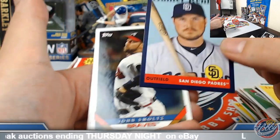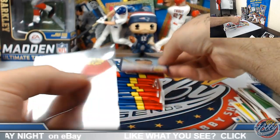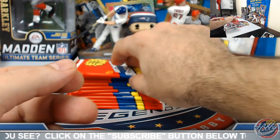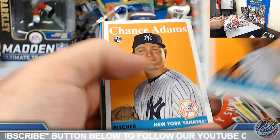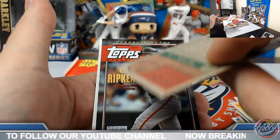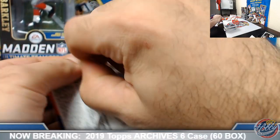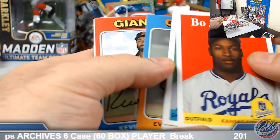Hunter Renfroe, purple parallel to 175 on the 58 design. Number 4 out of 175. Yeah, indeed. Nice little hit there. Plus, we got the Acuna Future Stars auto to 50. Soto base auto. So, a couple of strong autos in this case as well. Nice first hits on the board for some spots there. Kelly Gruber in particular.